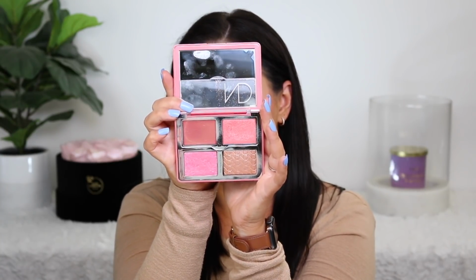Fantastic formulas in this palette. Beautiful colors. The tones just make for the most glowy, beautiful cheek. I can't tell you how much I love this combination here. I use some of them separate, use them all together. It just makes for the most beautiful glowy cheek if you want that glow with these colors.